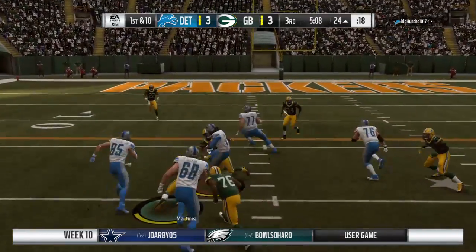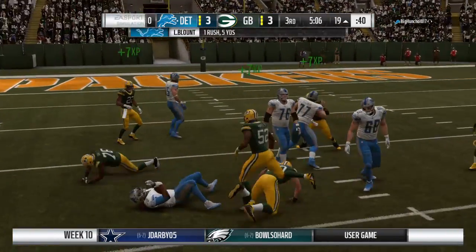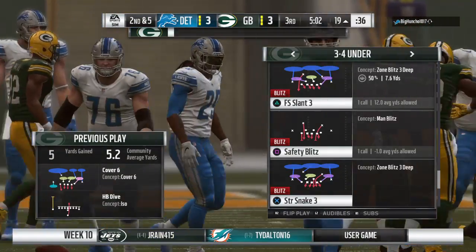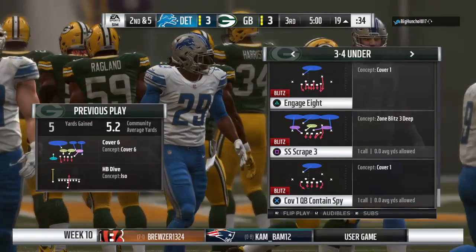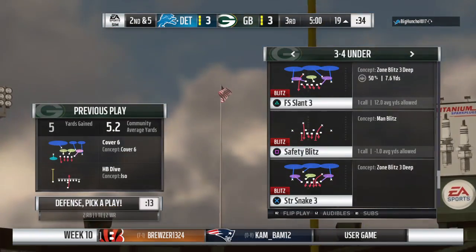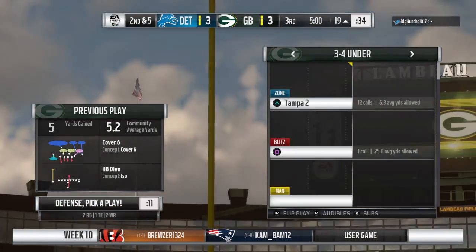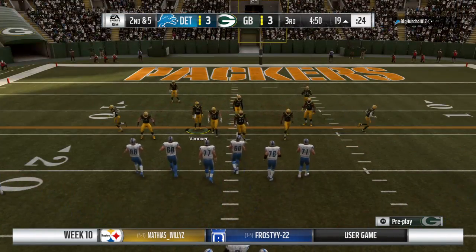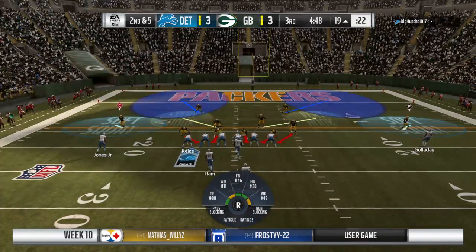Now a first carry for LeGarrette Blount. And he'll get about 5 here as he'll take this down inside the 20-yard line. And that's exactly what you want on a first down run. Pick up 5 yards, bring up 2nd and 5. The defensive line, though, they've got to figure out a way to out-leverage the guys up front because the offensive line is winning at the point of attack. Big 20.